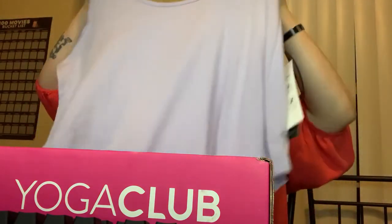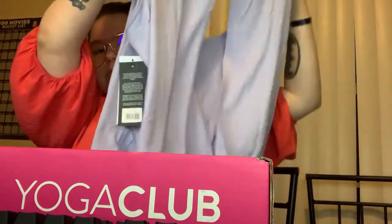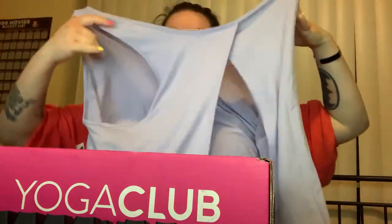So this is the tank top in the front, just a plain Jane tank top. And this is it in the back. See how that's super open? And then you can tie it in the back, or you can leave it open or whatever. And I have a couple of tops like these and I love them. And that was on sale for $10.